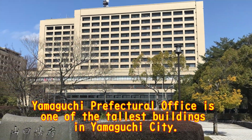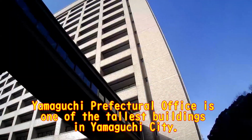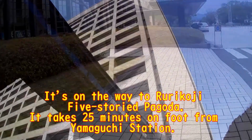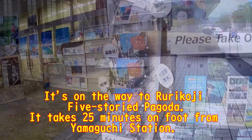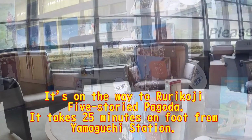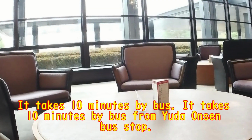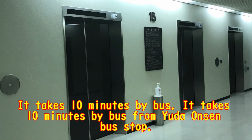Yamaguchi Prefectural Office is one of the tallest buildings in Yamaguchi City. It's on the way to Rurikoji five-storied pagoda. It takes 25 minutes on foot from Yamaguchi Station. It takes 10 minutes by bus. It takes 10 minutes by bus from Yuda Onsen bus stop.